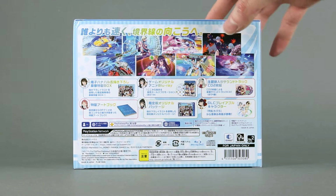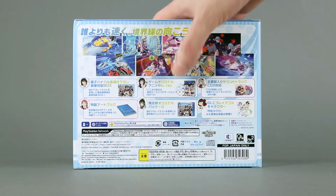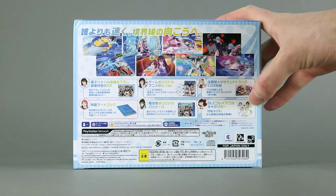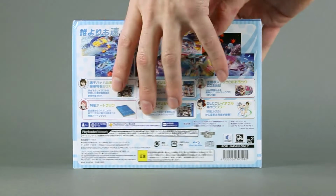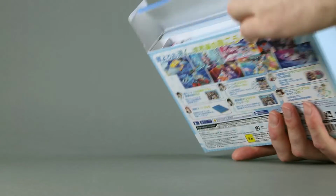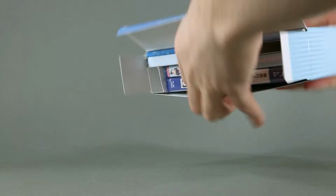Below that, the contents of this edition: the box, a Blu-ray, 2 CDs, an art book, the game of course, and a DLC code for Senran Kagura characters. Below that, the usual technical details and nothing much, so the box opens and the contents are very well put inside.